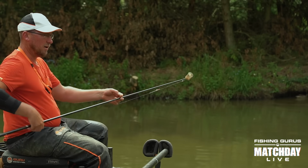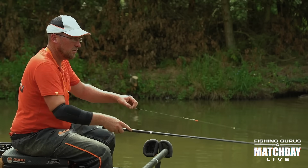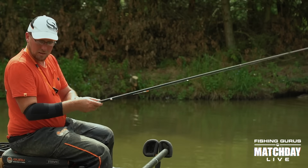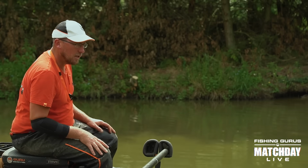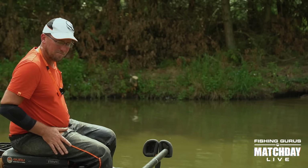So we'll get weighed in, see how we've done. Don't know how the rest of it's fished. It's been a scorcher though, so it could fish hard. And then we'll let you know exactly where we've ended up.